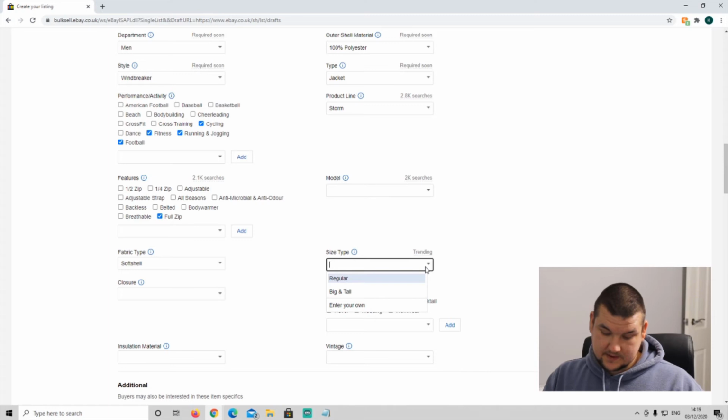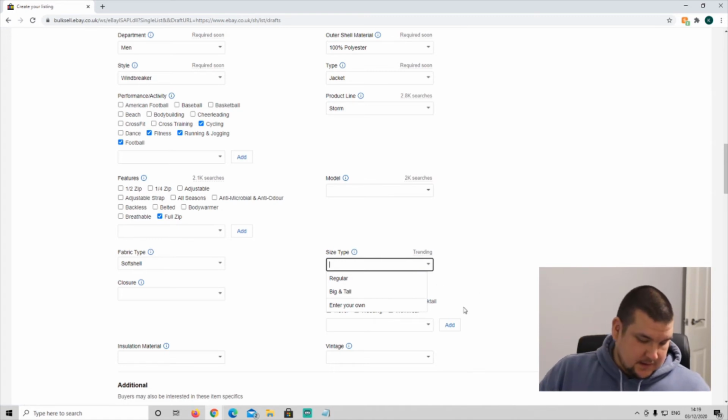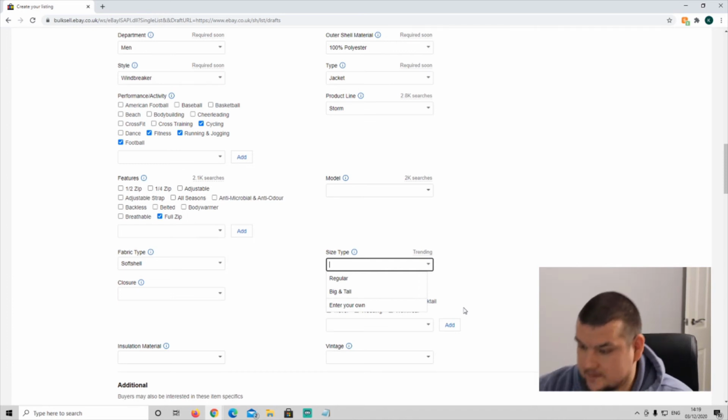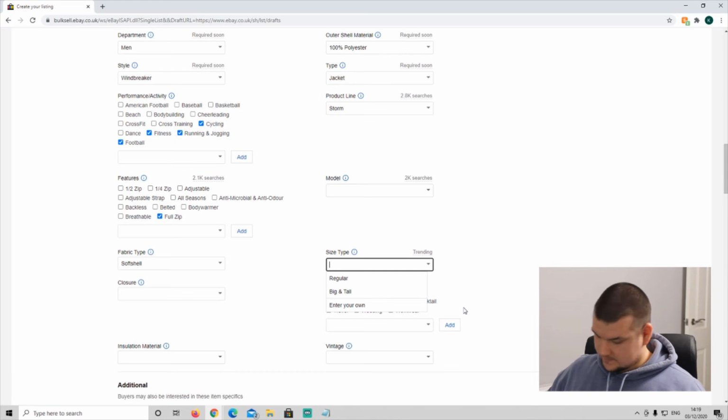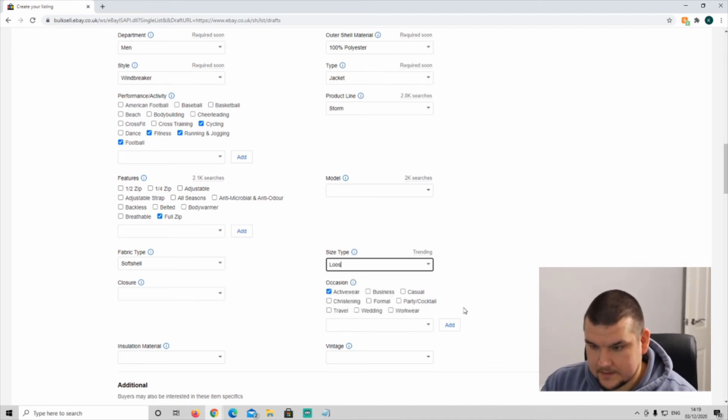Loose, so loose fit, I'm guessing. This all depends on body type. I would say it's not loose because I'm a pretty big boy, I guess, but yeah, it wasn't loose for me. I think we're gonna measure that pit to pit. Well, yeah, based on that, 27 inches fits a bit, so it could be loose actually. Loose.